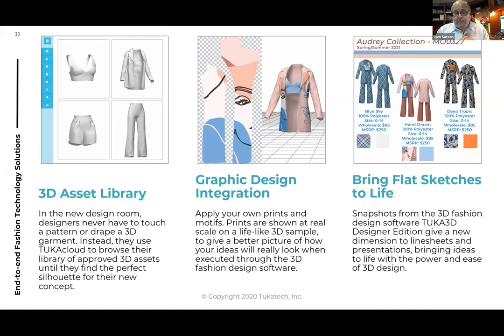$29 a month. I can make a person a 3D designer for under $50 investment, without having a 2D pattern maker, without having a 3D system. And Savannah will show you how that thing works, okay? You can get that started today if you like.